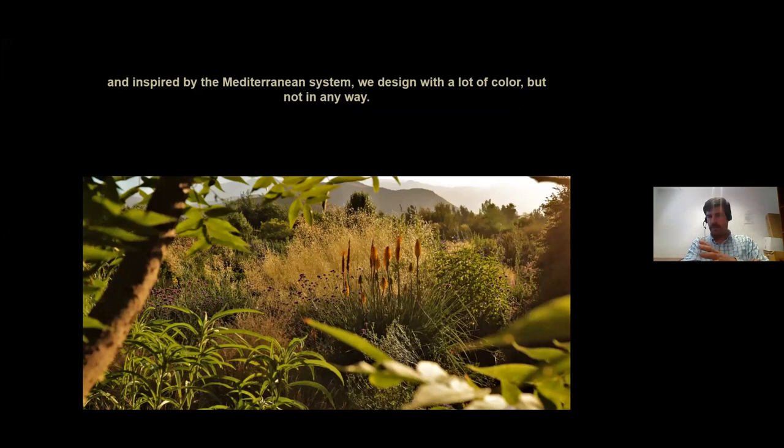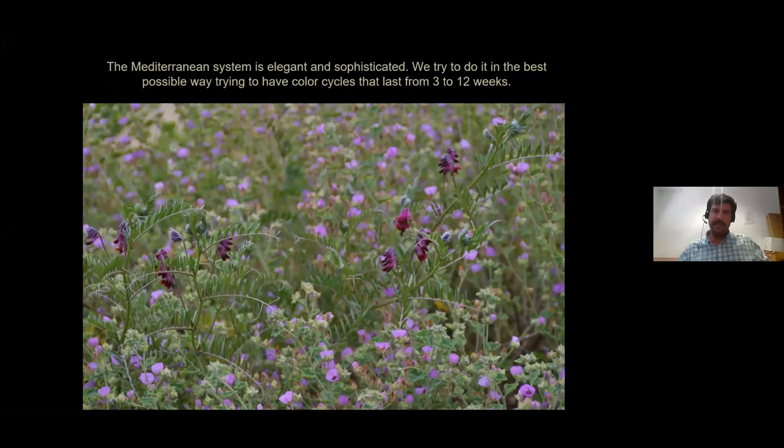Absolutely, we love texture, we love color, but not in any way. So what we have in our Mediterranean system is that the plant colors are very elegant and sophisticated. You can have a lot of different colors and the landscape changing very fast, every 3 to 12 weeks, but we're going to try to make a mixture of colors that is elegant and sophisticated, at least for us. So we take a lot of care with the color.